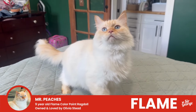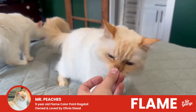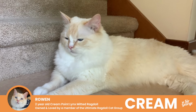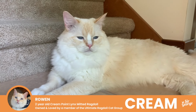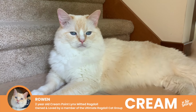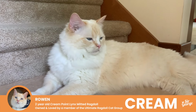It's much more common to see male orange cats than females. Another interesting fact is that most orange cats, including ragdolls, will display tabby stripes of some form due to the way orange pigment is distributed throughout the fur. Cream ragdolls are the dilute version of flame. So just like blue is the dilute of seal and lilac is the dilute of chocolate, if both parents pass down the dilute trait to their orange kitten, it will be cream instead of flame.